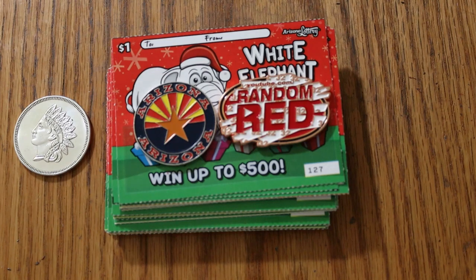Yesterday, Random Red scratched 60 of these $1 white elephant tickets, and out of the $60, he came up with $47 out of the 60. Well, as he was going along through there, he challenged me to another duel, and I accept. So I have 60 of these little tickets in front of me. Normally, I don't do any of these $1 tickets. You can't make any money at them, so there's no point. But I love a challenge, and I've got tickets 127 through 186. The odds are 1 in 4.20, and the book number is 404020.